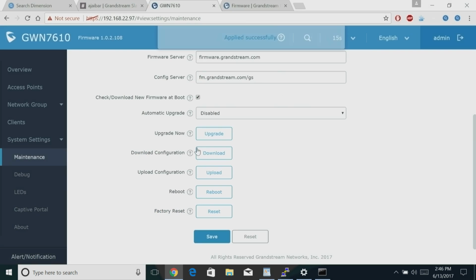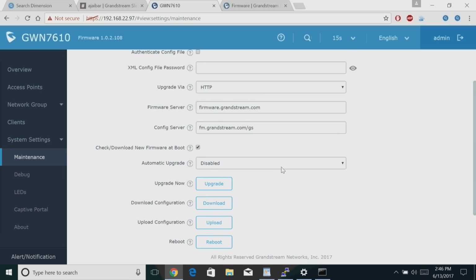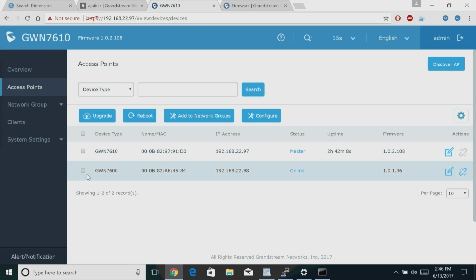which will be, or the controller, which is this master, or tomorrow you're going to see that you will have the same interface for the router. If I want to upgrade this device that I am on, I can just hit upgrade and it will upgrade itself. If I want to upgrade any slave or added access points in the router case, tomorrow we'll go to access points and I do this.